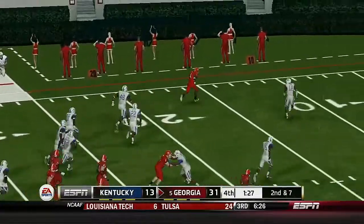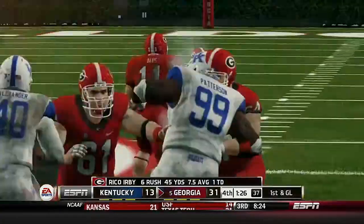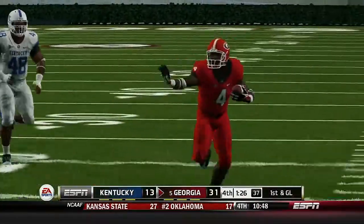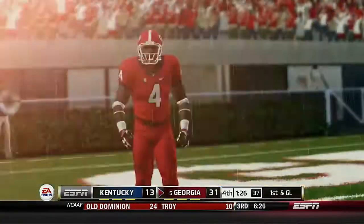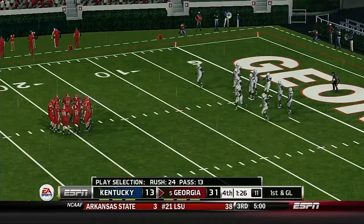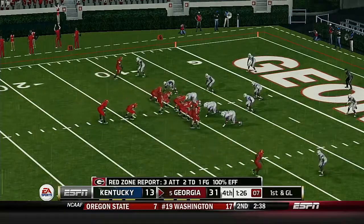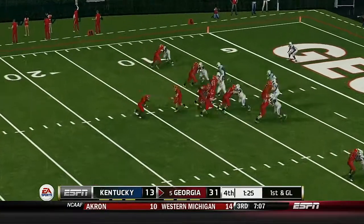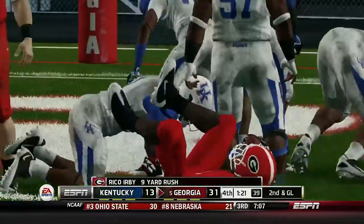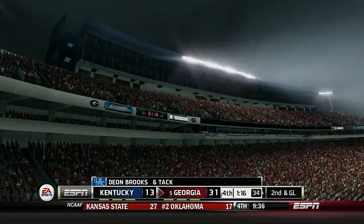Got some open field. To the 10. And he's finally shoved out at the 10-yard line. Down, and they've got their eyes on that goal line. And they make the stop around the 1 yard line. That brings in 2nd and goal.